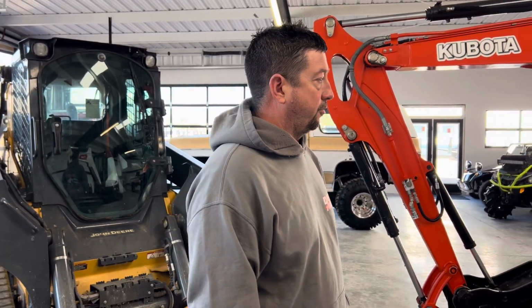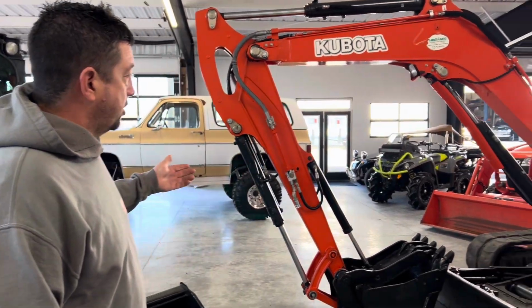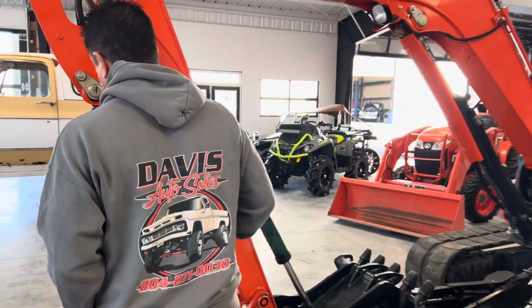Very cautious about it being stolen for one, but even not stolen. Again, if it has a lien, there's no real way for you to determine that. It's not like a car where you can just check DMV records for a lien against the vehicle. So paperwork, very crucial. On my Kubota items, got a tractor over here in the background, and this excavator here, this Mini X.